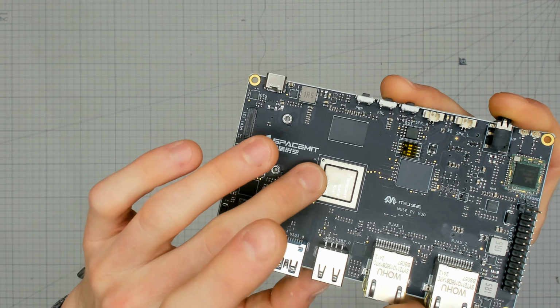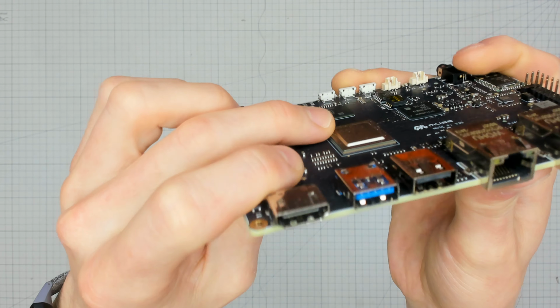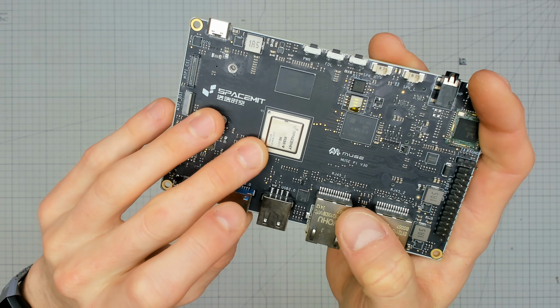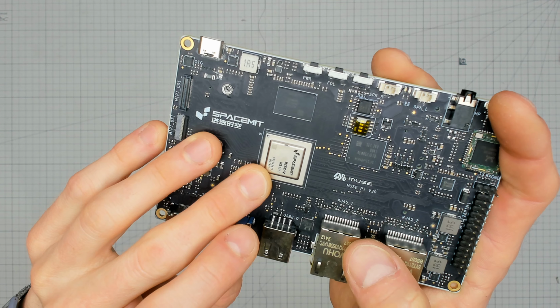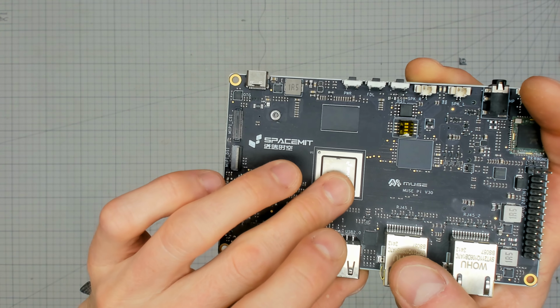Now, the K1 versus the M1 has been a little bit of controversy because they are very, very similar. They're essentially the same thing, but you can see this one's quite a thick casing and everything on it. So the M1 is cranked up to a higher clock speed from what I recall, and that's about it. The K1 is usually 4 or 8 gig of RAM. The M1 will do 16 gig of RAM. That's why I was confused about this DDR that was separate.